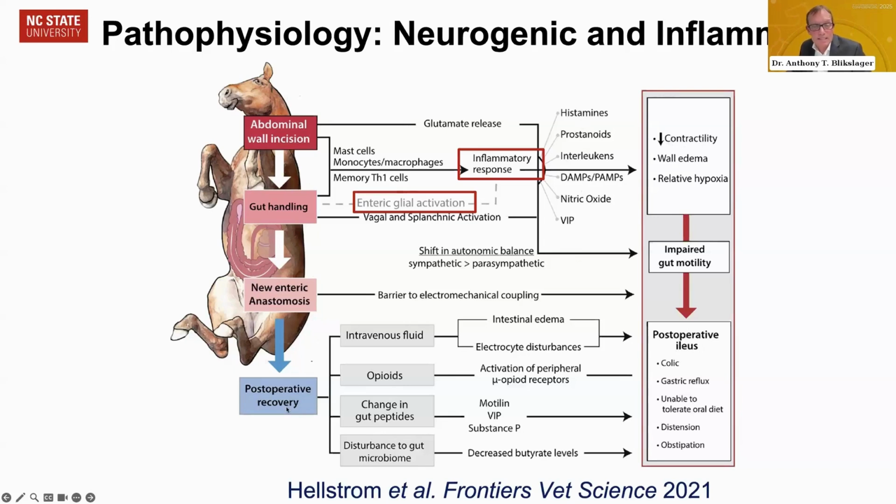These other things down here are important too, and I'll mention more when I get to the treatment. So intravenous fluids are important to regulate properly, and other drugs that are used can have an effect on postoperative recovery, and I'll mention them in more detail later.